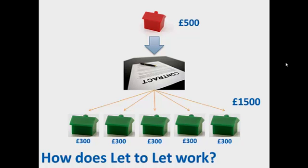Now, I said I'd give you a little tip for the advanced people out there, people who are using this strategy, people who want to take it to another level. Now, a little tip is, at the point at which you sign that contract, you can go to the landlord and say, well, Mr. Landlord, I'm doing a 5-year contract with you. Would you be interested in selling this property to me, maybe at the end of that 5 years?